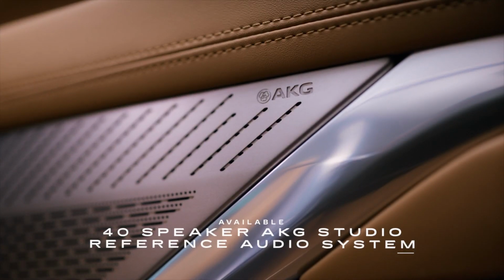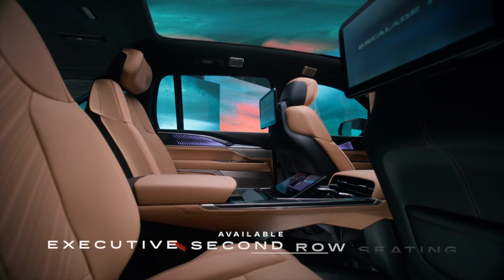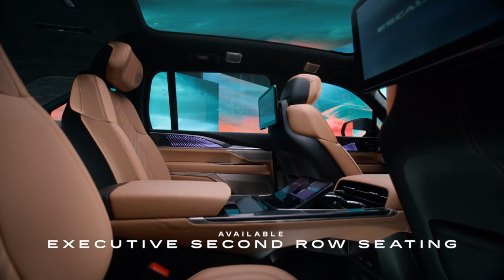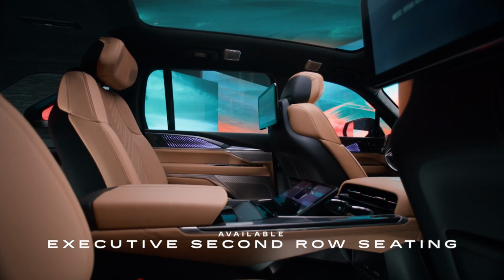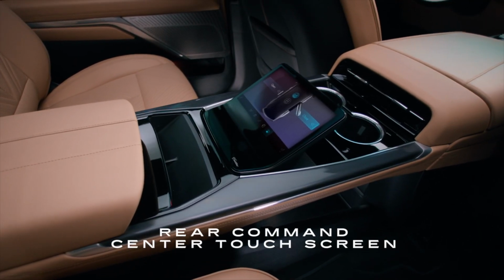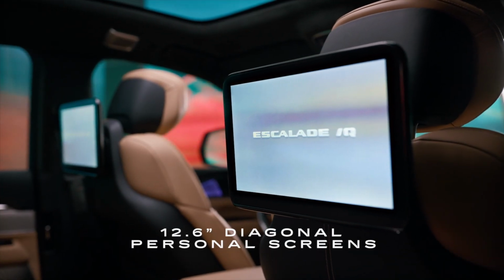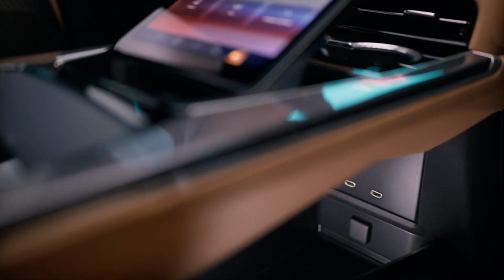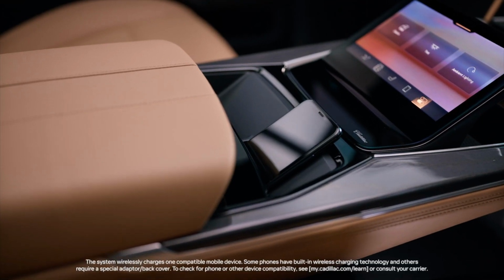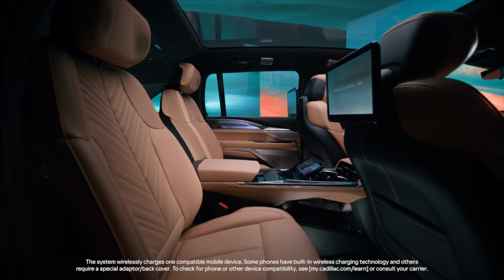The available 40-speaker AKG sound system is breathtaking. The available executive second row seating package really revolutionizes the rear seat experience. It features the most premium captain's chairs ever offered in an Escalade. You can use the rear command center touchscreen to adjust your HVAC and even open and close your doors. You can use the nearly 13-inch diagonal screens and HDMI ports in the second row to enjoy your favorite entertainment. And you can charge your devices while recharging yourself with the ventilated and massaging seats.